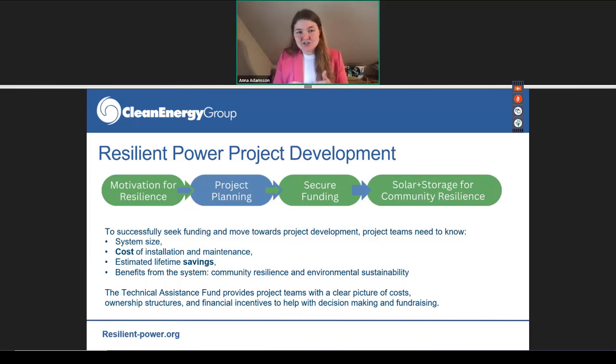So some of the key things that are included in our feasibility assessment are the system size, the kilowatt and kilowatt hour size of the solar and battery storage that would fit their facility, the cost both upfront for the system as well as over the lifetime of the system, about 20 years, what the maintenance would cost over that time, as well as what kind of savings that they can anticipate both through utility programs as well as the ever important investment tax credit.